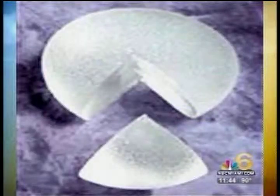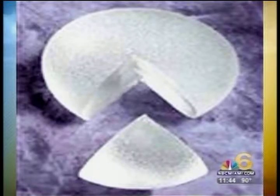Right now, they have completed a large degree of the clinical trials. It's with the FDA, and until the FDA says it's okay, the company really can't comment on where this process is, but we're hopeful that the implant will be available to women here in the United States.